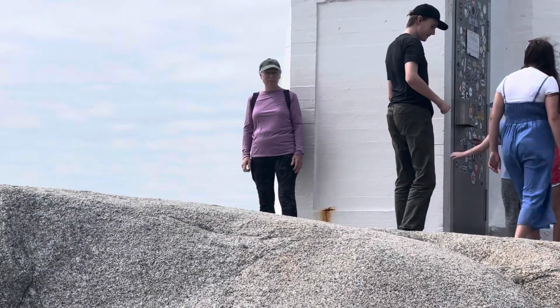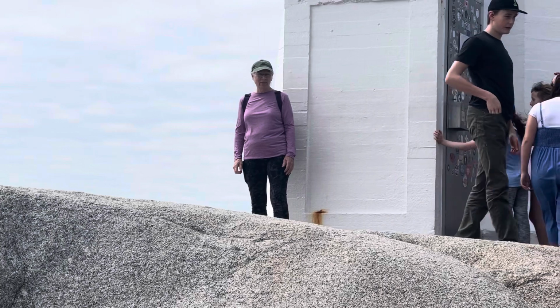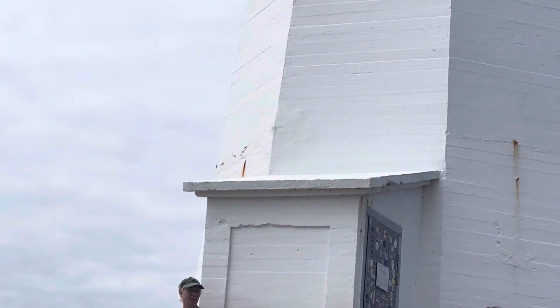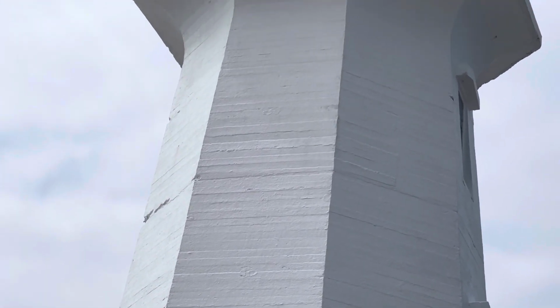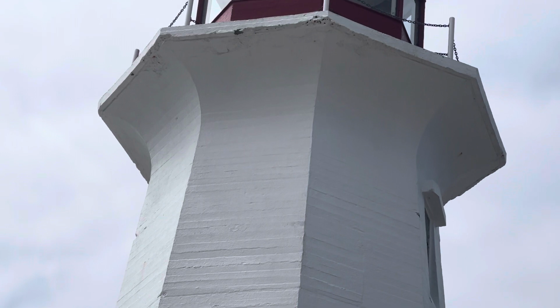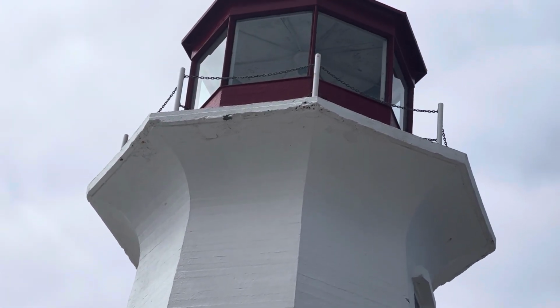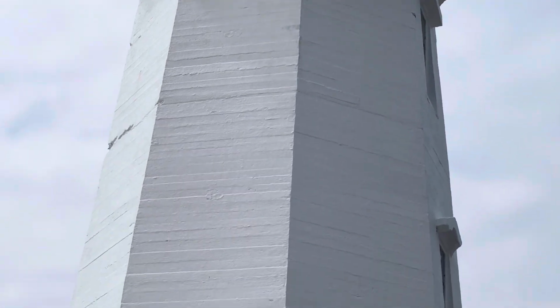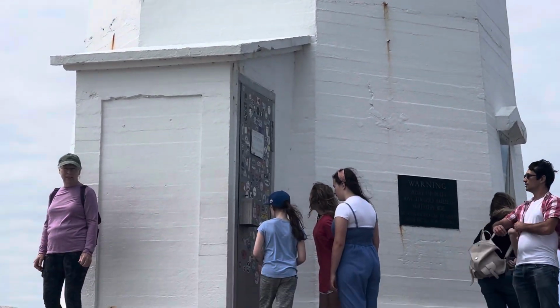There's Lynn in the purple, making her way to the edge of the lighthouse so I can take a picture of her. Lots of other people are wanting their pictures too. I want to pan from her up so you can see it's a pretty cool deal. They say this lighthouse is the most photographed in the world. Not in Canada, in the world.